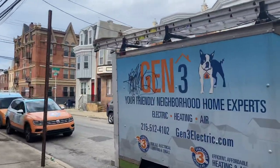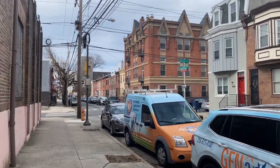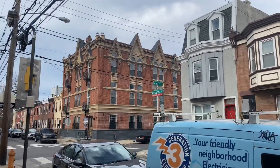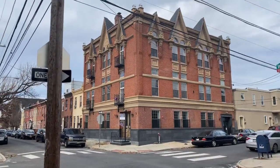They got Gen 3, your friendly neighborhood home experts. So we're getting back to the residential neighborhood on 26th and Wharton. Check out that building right there. Look at the architecture of that building. Fabulous, right? Looks dope. Looks hot. For the older people that heard me say dope, I don't mean it looks like the substance.